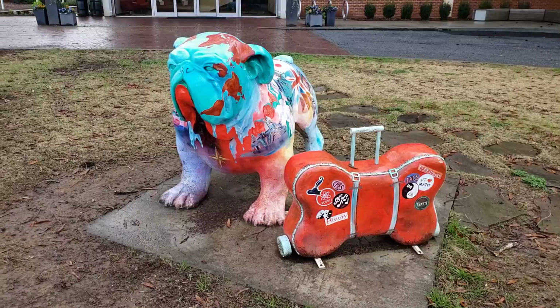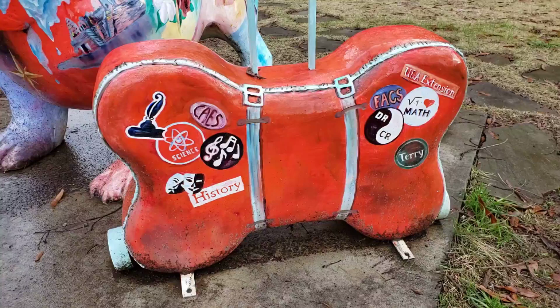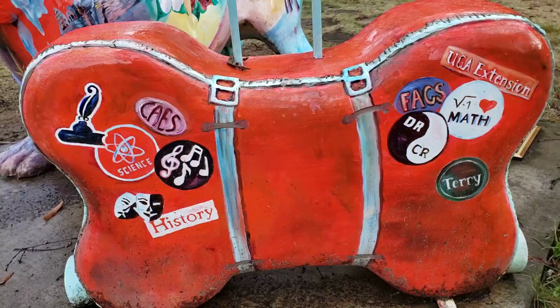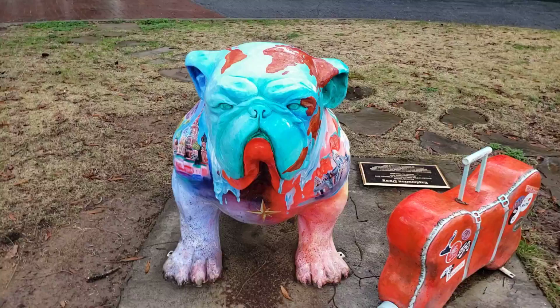First of all, her luggage is shaped like a dog bone. And then you can see some of the stickers from where she's been. And we'll take a look around. She's got scenes on her from all over the globe, starting with her head, which is a map of the globe.